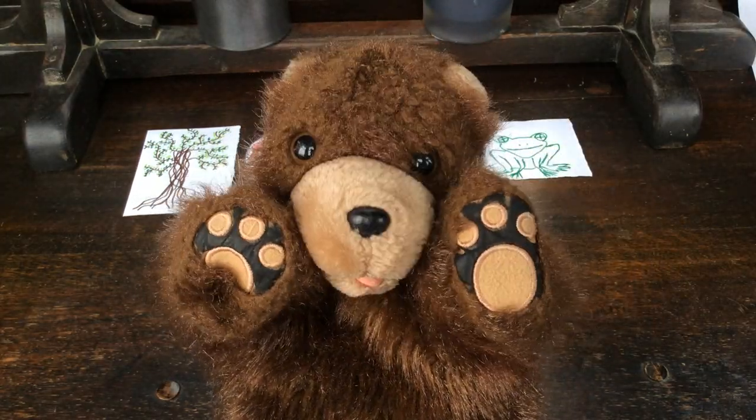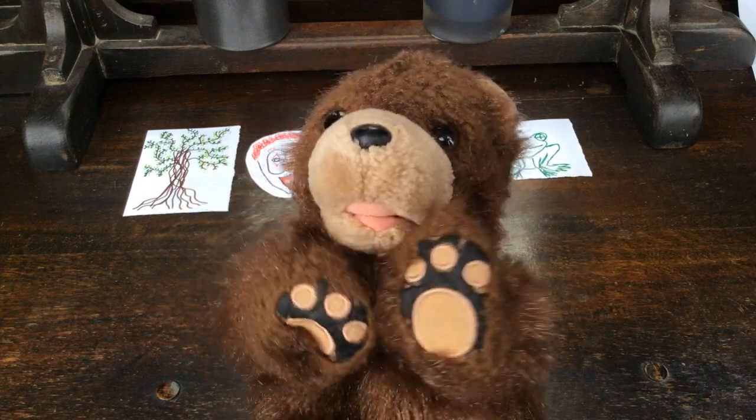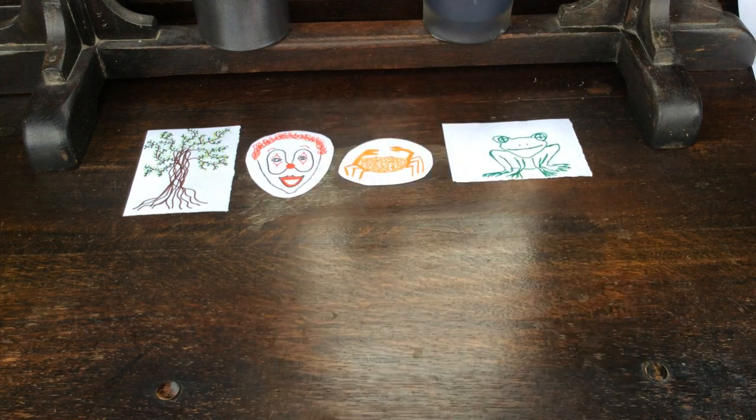Our next job is we are going to play Match the Sentence to the Picture. Let's go with our first sentence.